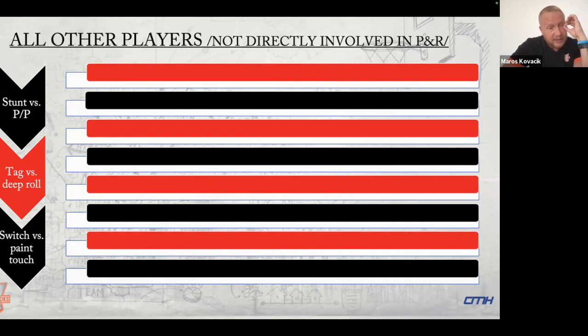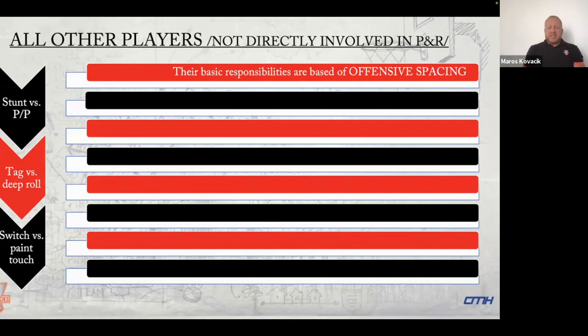And the third thing is, if there is a paint touch, mostly you have to switch any pick and roll, two players directly involved in the pick and roll. But to explain much better, the basic responsibility depends on offensive spacing. So what does it mean? If there is a high pick and roll, we have different rules and different responsibilities.